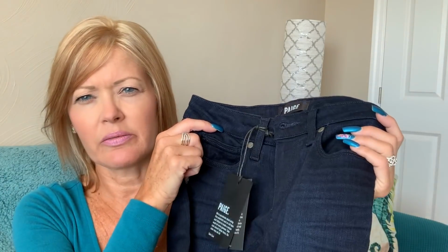The Transcend Verdugo Ankle Skinny. I really do like these. I love Paige jeans, so I'm a big sucker. Every time I get a pair of these and they fit me well, which these did, they are $189. That's a lot. They're going in my maybe pile. And that would probably be if I kept nothing else, I might keep them.